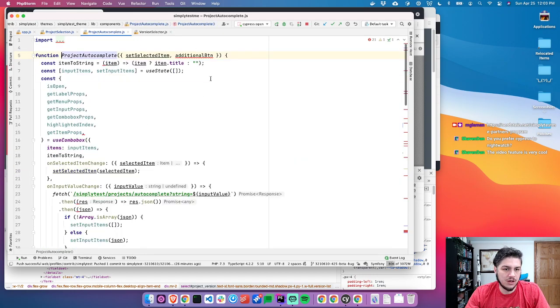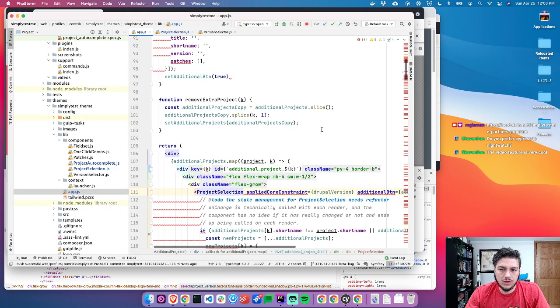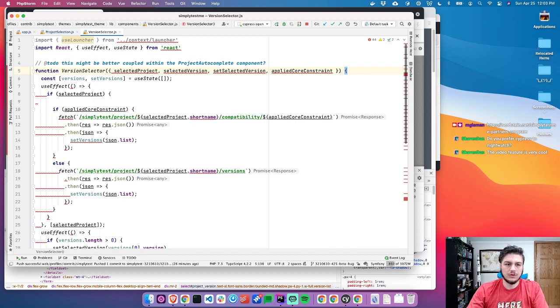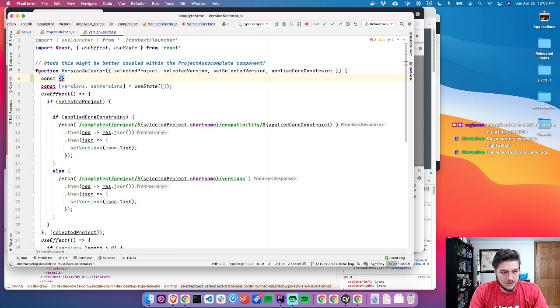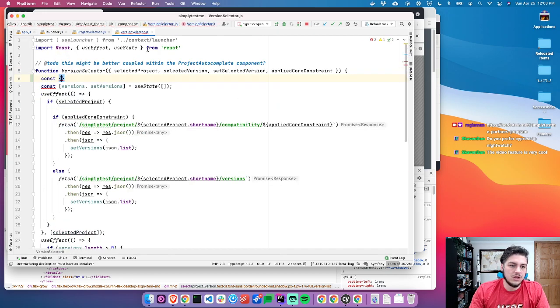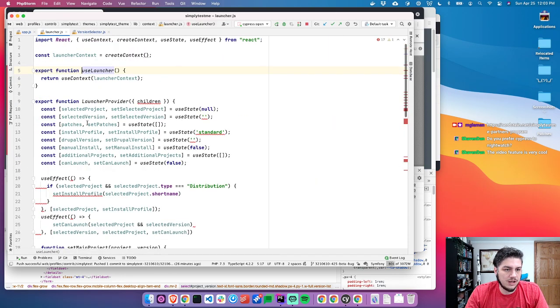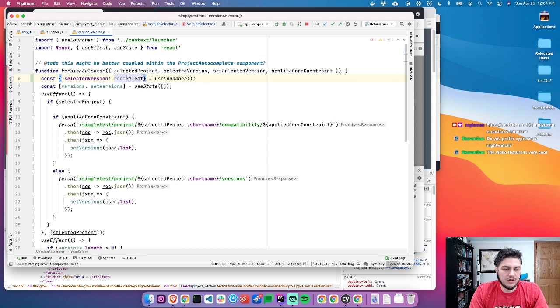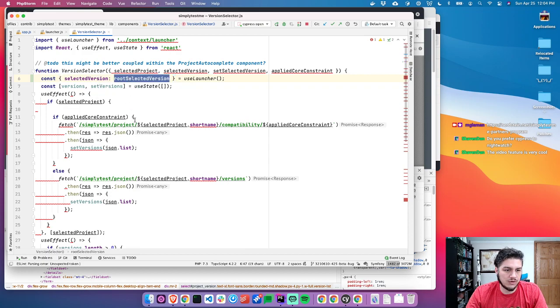This is so messy. So I have an idea where we'll do const, what is it called? Drupal version inside of useLauncher equals useLauncher. So we're getting that context. And inside launcher, we have selected version. But that's also something passed in here. Root selected. That should allow us to alias it to be root selected version. No.